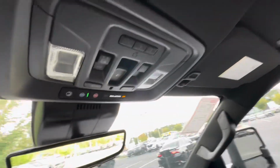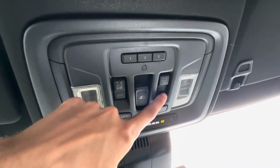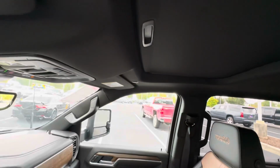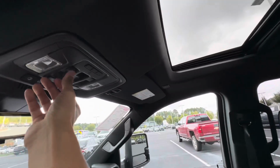And we have all of our sunroof controls. So we can open or close our sunroof and tilt it up and tilt it down. There's also 3 different garage door openers, but let's move to the sunroof. So you can see it has a manually opening sunshade, and let's go ahead and open this thing up.